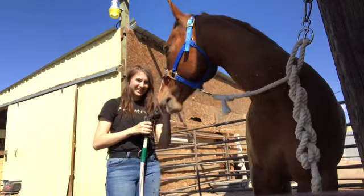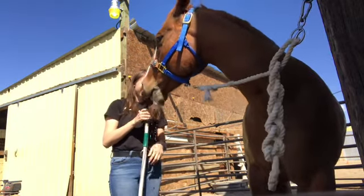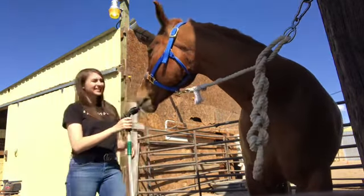And if your horse likes to play with water, go ahead and let him take a little break and play with the water. Royal absolutely loves eating the water. So yeah, just kind of let him play around when you can. Make bath time fun.